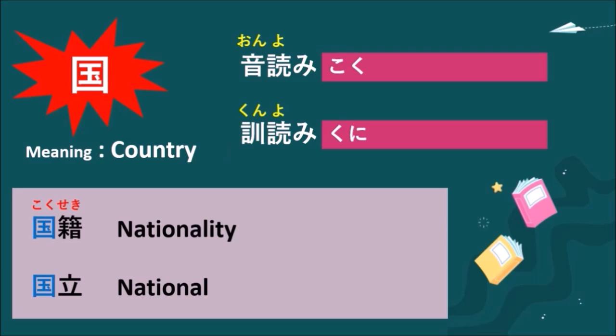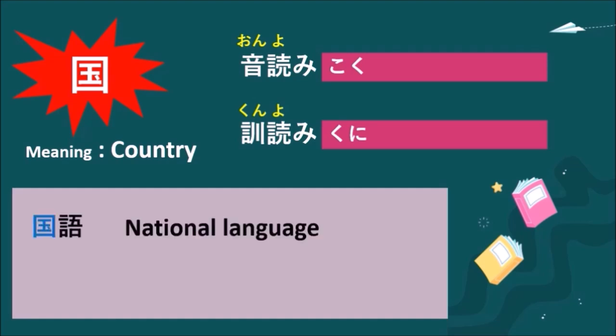National. How do you read this word? Kokuritsu. Kokuritsu means national. National language. How do you read this word? Kokugo. Kokugo means national language.